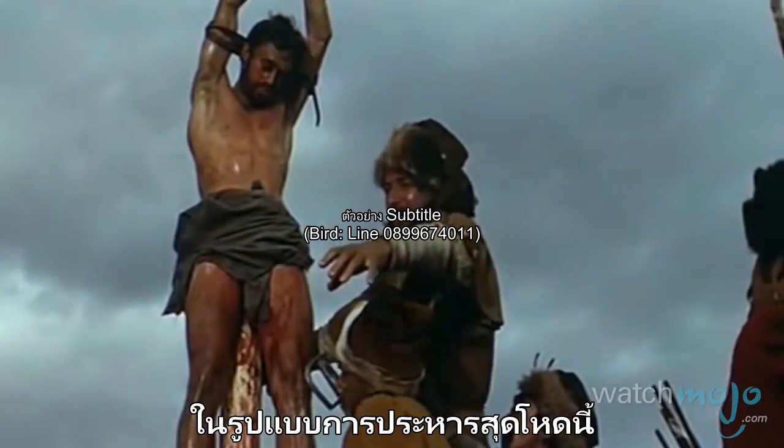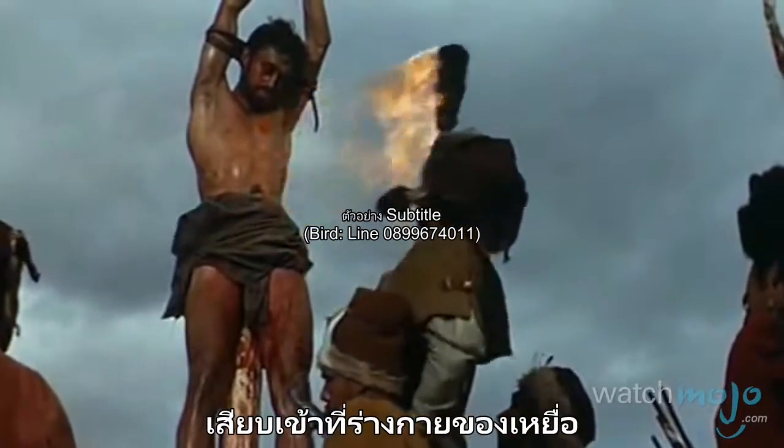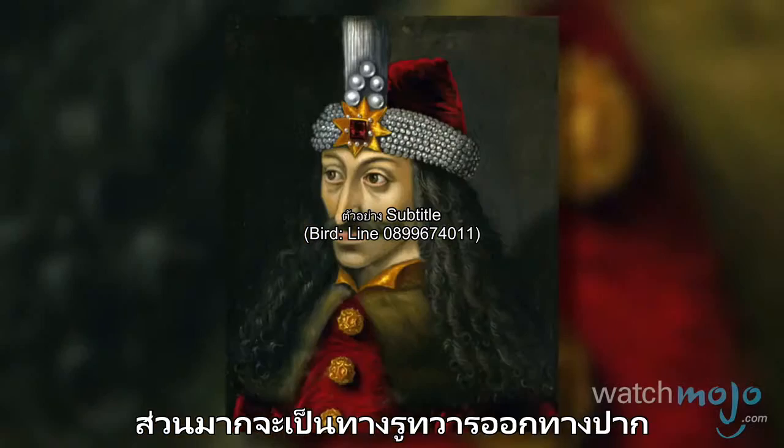Number 9. Impalement. In this absolutely brutal form of execution, a pole of varying thickness penetrated a large part of the victim's body, often through the anus and ideally out through the mouth.